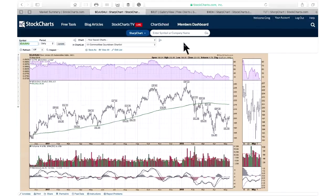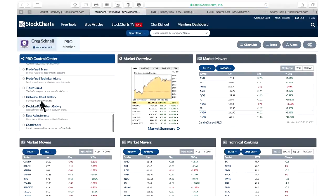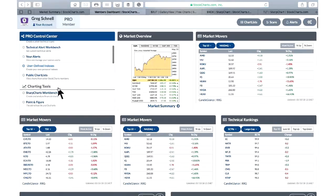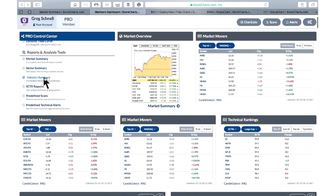So when you're looking through the website, I think these are all valuable tools that are just sitting here. So let me go through and show you how to get to them again. First of all, market summary, sector summary, and industry summary are sitting here on the right-hand side. If you want to use it from the members page, these same tools are available down here on the scrolling area of the chart. Whoops, I pushed too many buttons there. So you want to scroll down to the reports area, and they're all sitting in here.